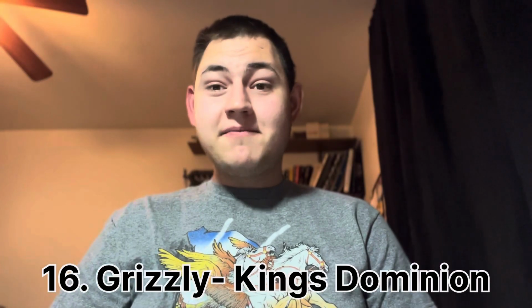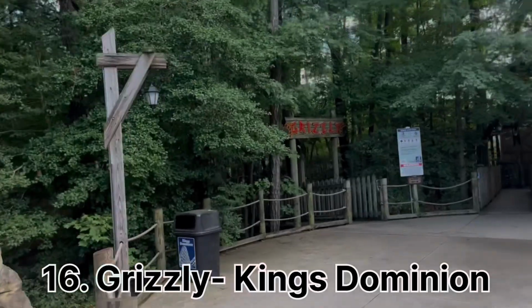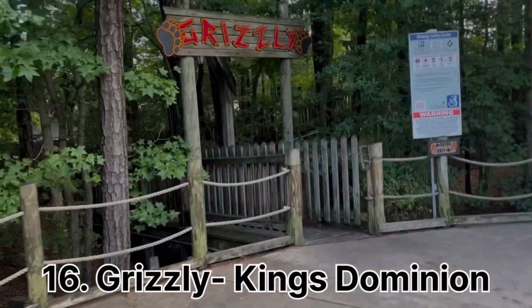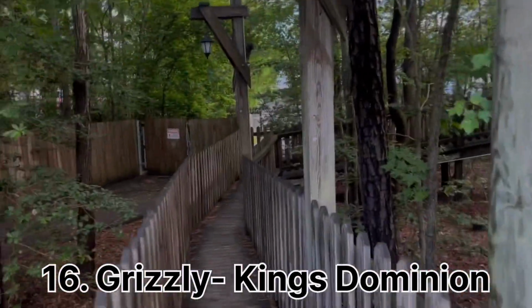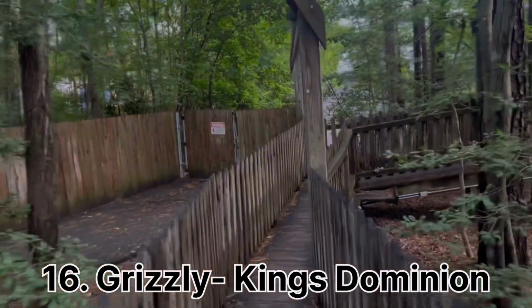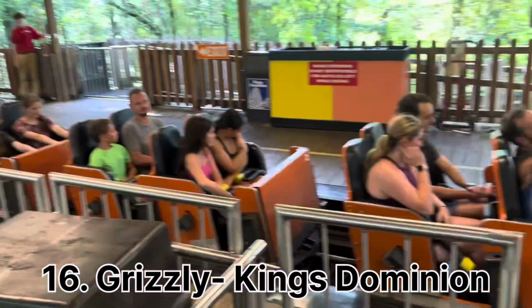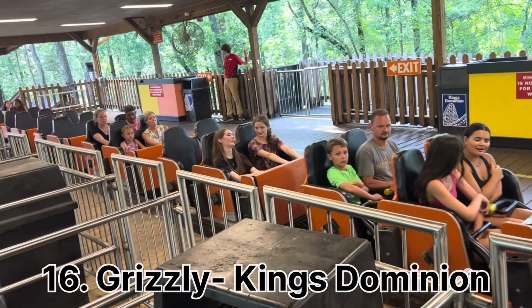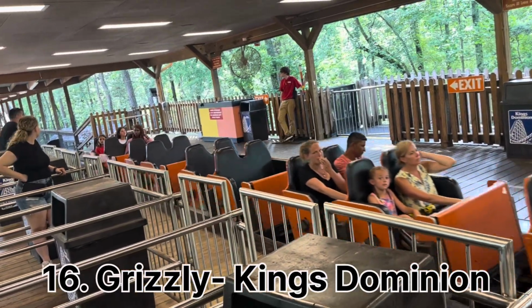Coming in at number 17 is Grizzly at Kings Dominion. And Grizzly is a wooden coaster. I think it's by GCI, because they replaced their track with smooth track. And I gotta tell you, it's one of the best wooden roller coasters that I've ever been on. It's the best because you go through the woods in both the queue and throughout most of the ride too.